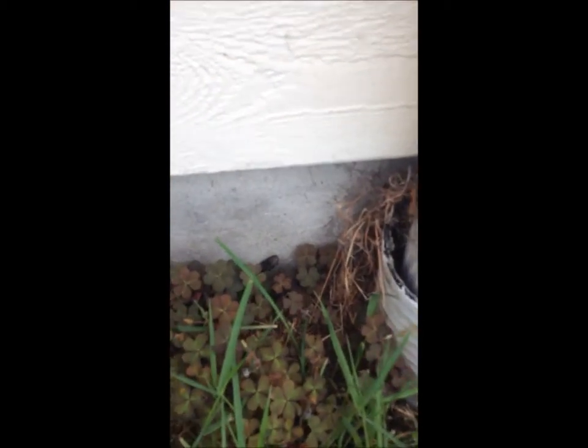Do you see him right there? See his little head? Right there. Ooh, now he's moving. You can kind of see his body coiled up right there in that sour grass. Now maybe if I poke around, he might move.